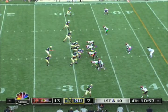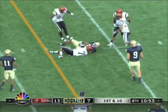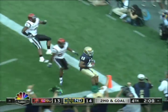Go left, one to the right. They're opening up the field. Here's a throw and a catch. Beautifully thrown ball. As coming off the flank was Golden Tate. Both arms on the ball. Here is Clausen. Timing throw to the end zone. David Grimes goes up for a touchdown, Notre Dame.